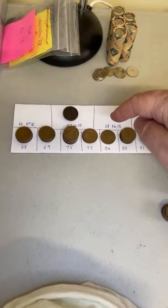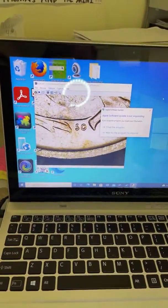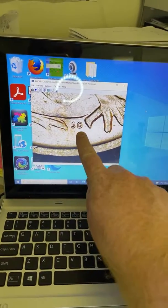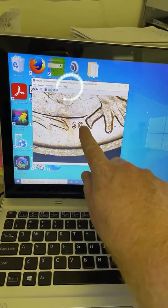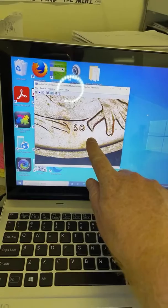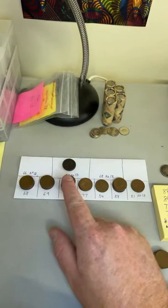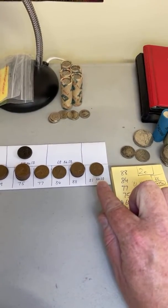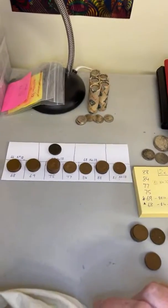Sometimes they're missing the SD, and I'll show you what the missing SD is on my digital microscope here. This is the SD, it stands for Stuart Devlin. It's on all of the 2-cent coins, but some of the coins it's missing, and it's known to be missing on some of the 66s, 67s, 68s, and also the 1981 coins. So I found a couple of those, and I found a couple of the 67s as well there.